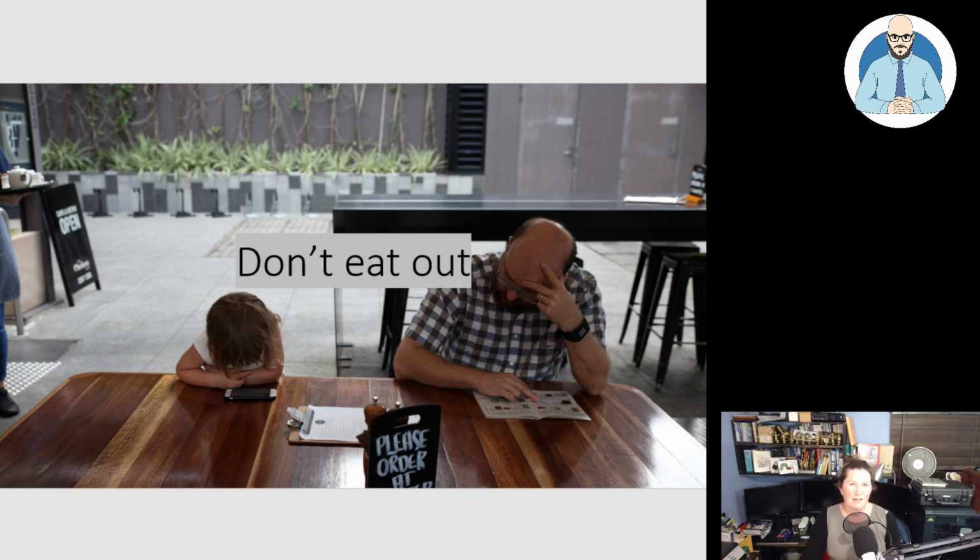Another tip for that is organise your recipes. If your recipes are easy to find, then it's another way of reducing the question, what are we going to have for dinner?